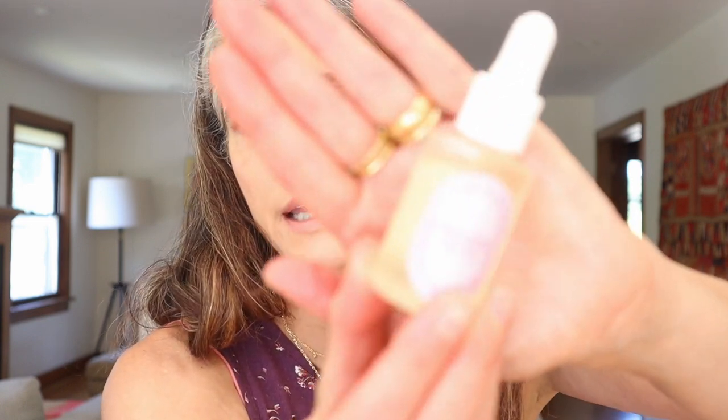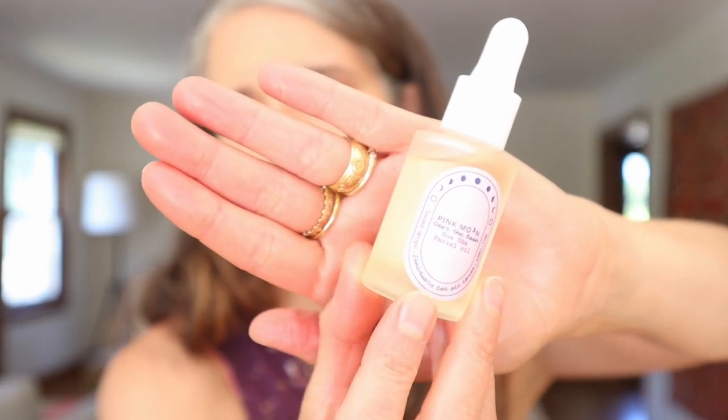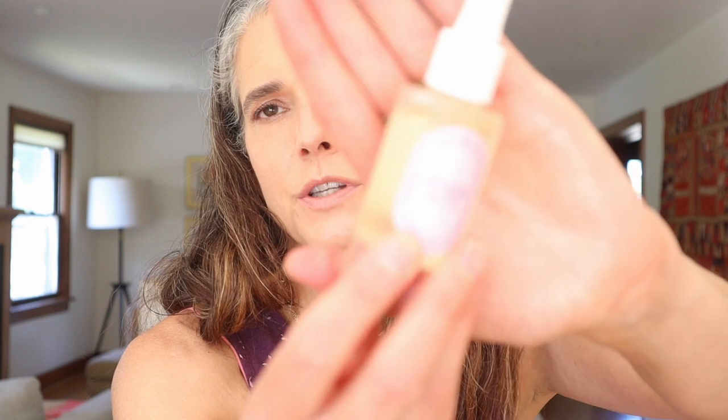I also want to talk about the Pink Moon Serum. And I think these are called the Lunar Drops. I can't remember for sure if that's the name. I will definitely put it down below. I'm pretty sure it's the Lunar Drops. I think they had a different name for it originally, but now it's called the Lunar Drops. But regardless of the name, this is an absolutely gorgeous oil.